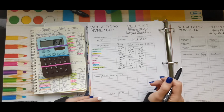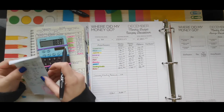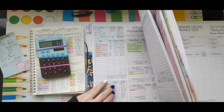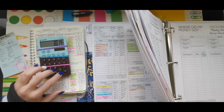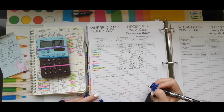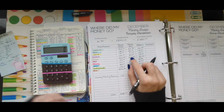So my January starting balance. Let's see, what was my balance? I can't quite remember. I just did that this morning though. So 141.45, 30, 14. So it was 171.59. Oh, I guess I could have looked here too. It's nice having these numbers here. I'll get used to that eventually. So that's our total there. So let's see what our total here is.